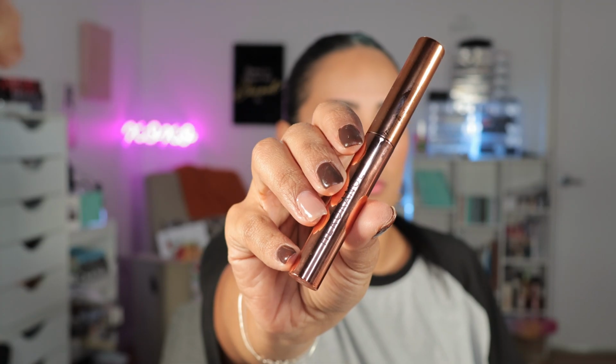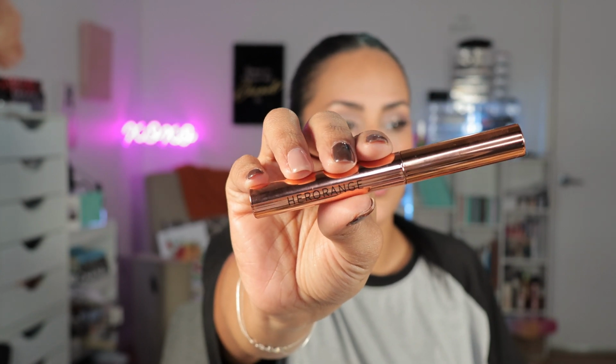These are gonna stay here on the vanity because I really, really like them. These I've tried, I've played around with, and I do recommend. And if you're wondering, the packaging looks like so. Hero range. I literally have every single color.